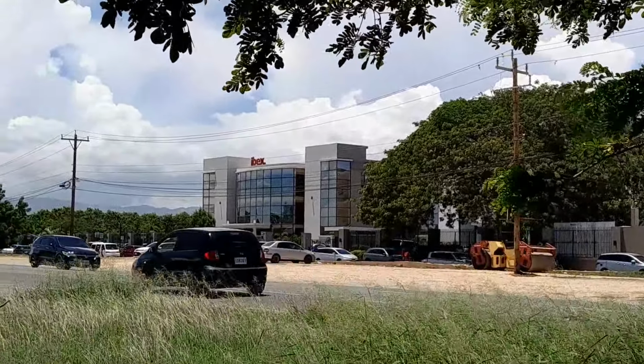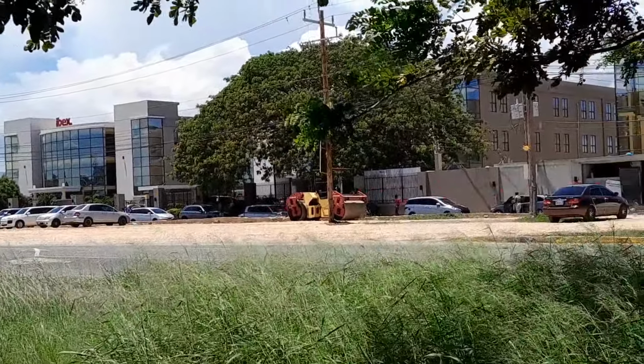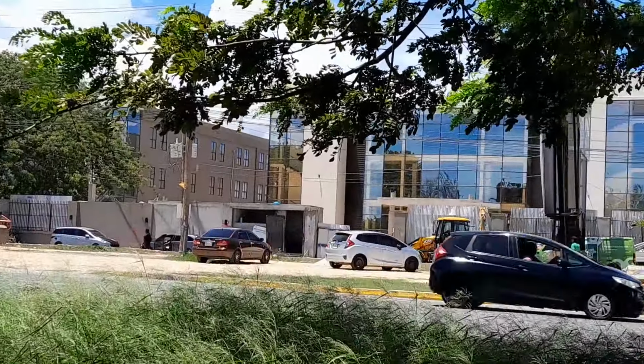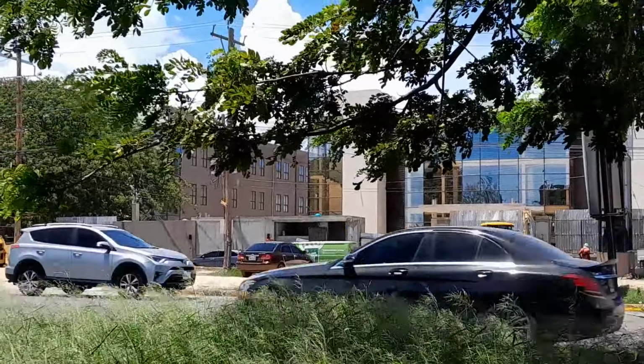But we're not going to only highlight this development, we're going to showcase some of the other businesses in this area. Portmore Pines is rapidly developing, so yeah, that's why we're here today.